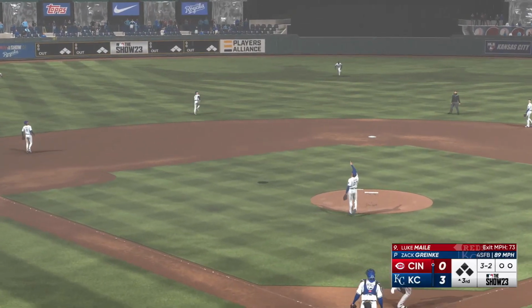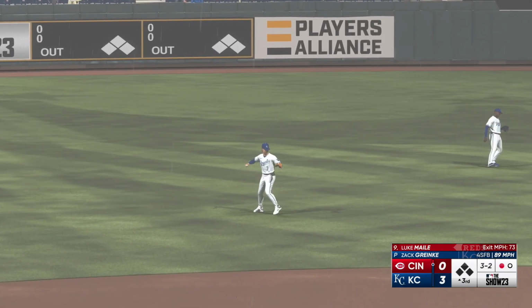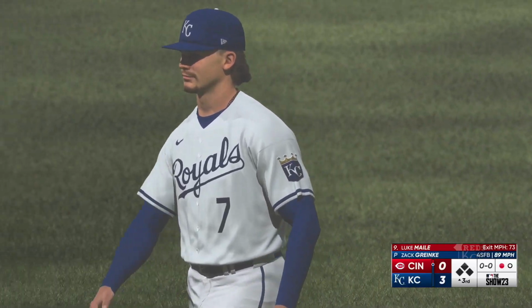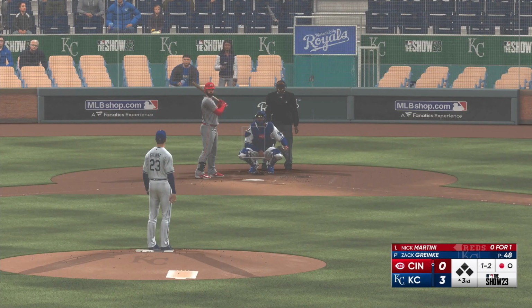Popped up left side. Witt settles underneath it. Puts the squeeze on that one. And there's one away. Now batting. Number 23. Number 23, the next to hit for the Reds. Led off the game with a strikeout.